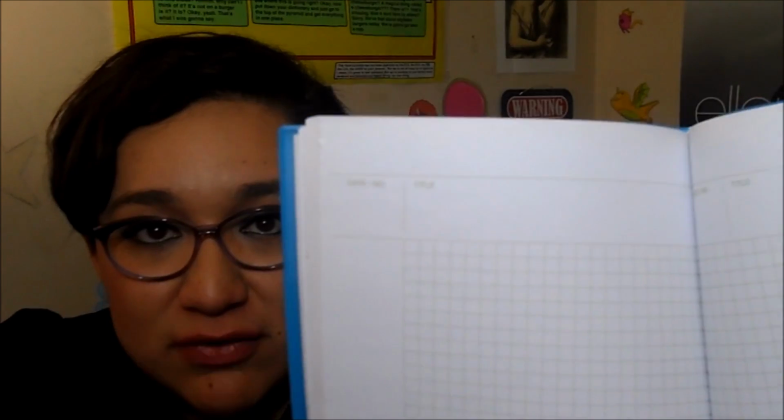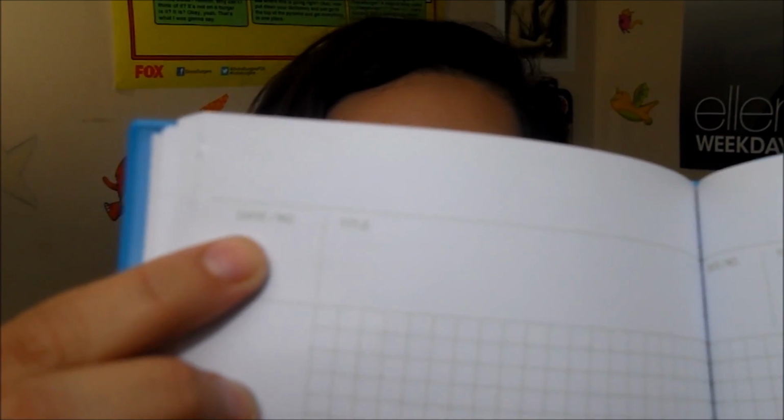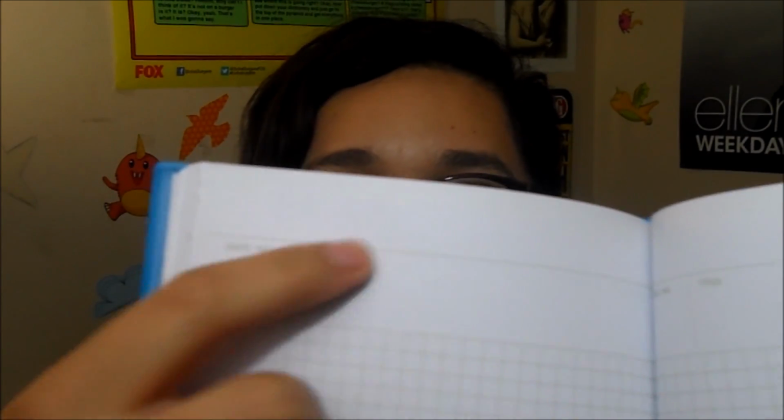It has several sections. It has a plain top section here. I don't know how well you can see it. A section for the date or number, place for the title, another section, plain paper section here, and then the bulk of it is just a chunk of graph paper.